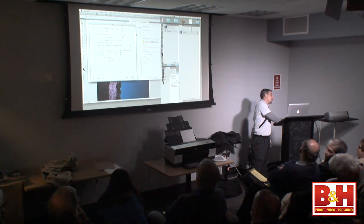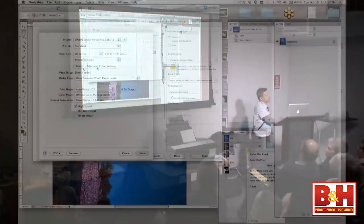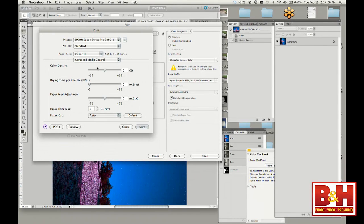So now the reason why we're so nice is in the Pro Series printers, we've given you the advanced media control window, or paper configuration window in some of the other drivers, in which you can change ink saturation slightly. You're not going to make a fine art piece out of using these slider controls. They're okay, they're not that great, but at least we gave them to you. If you're over-inking, you could turn down your color density or increase the drying time per head pass, where it pauses the head in between each pass.